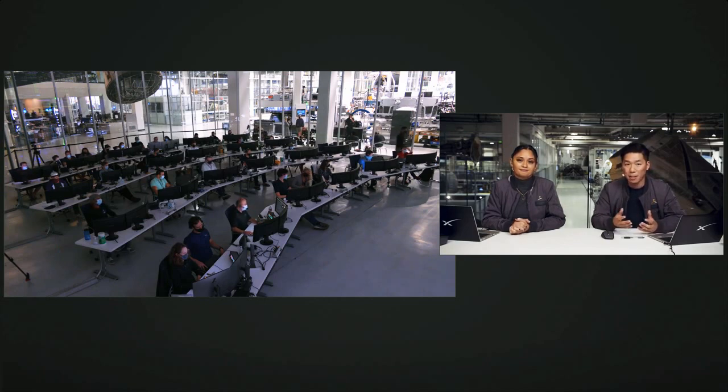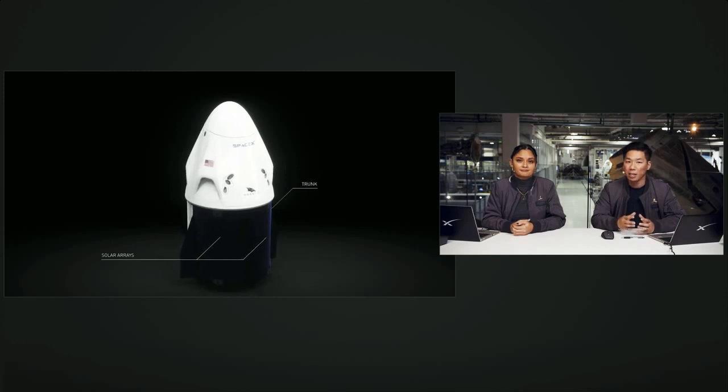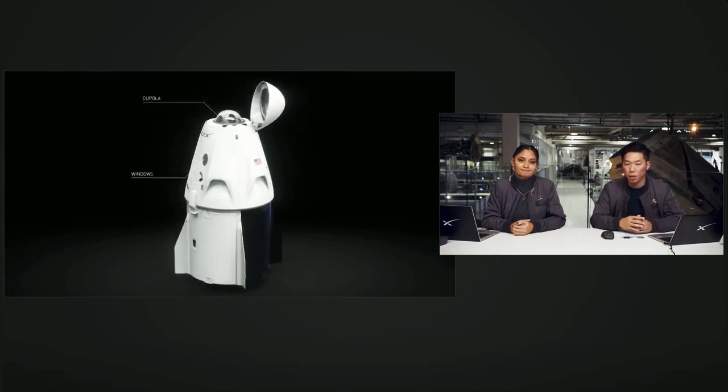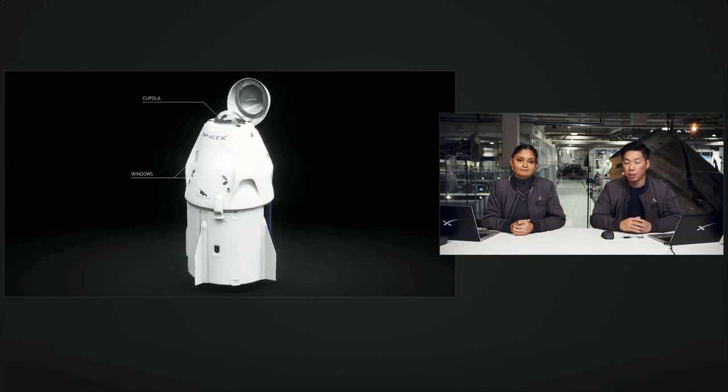Trunk separation is next. That happens around 3:12 p.m. Pacific time. Once the trunk is separated, Dragon is running entirely on battery power. So if you're looking at the animation on your screen right now, the trunk is the bottom half of the Dragon vehicle, the cylindrical portion. That will detach and leave just the capsule returning back to Earth.